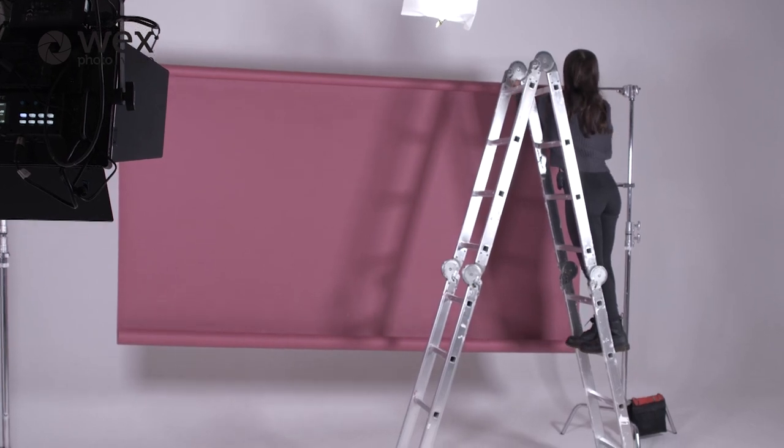Like I said earlier, that's why it's so important to have a clear brief so that you can create the right look and feel for your client through lighting, lens choice, filters, and so on. And that's our first setup complete. We're ready to roll the camera.